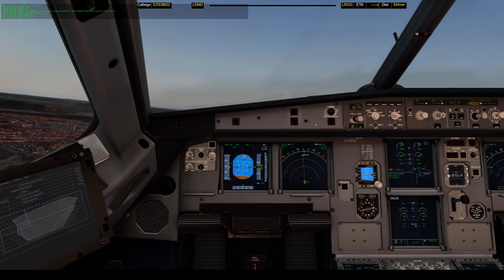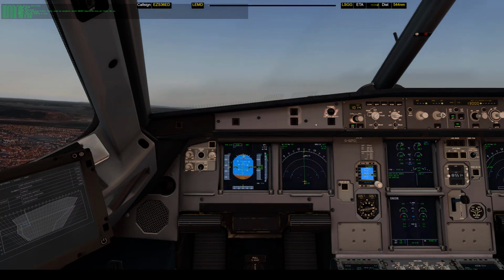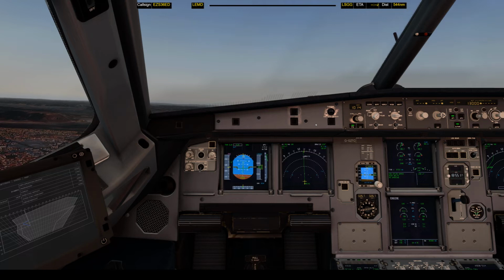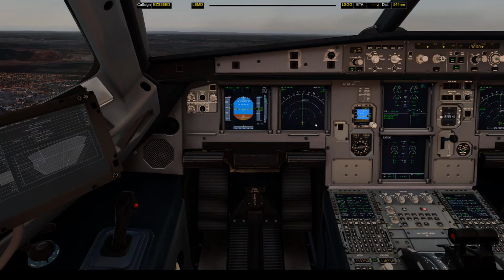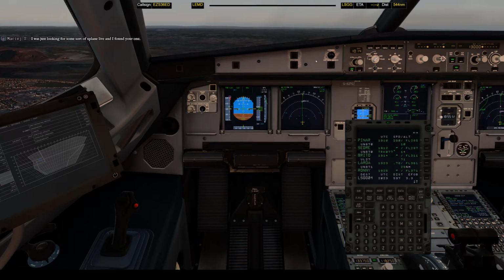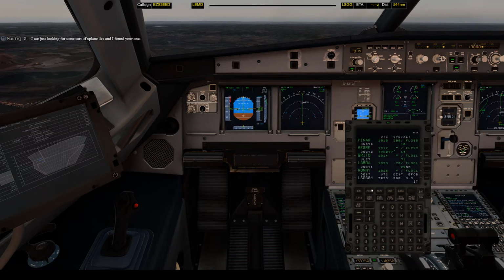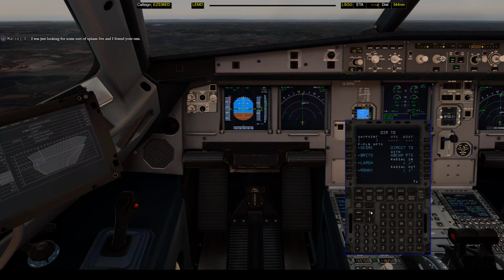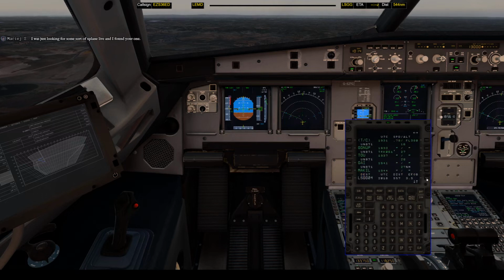Madrid radar, Top Swiss 36 Echo Delta, passing 3,500, climbing flight level 130. Top Swiss 36 Echo Delta, you can proceed direct Brito, and continue climbing to level 380. Direct Brito, climb to flight level 380 for Top Swiss 36 Echo Delta.